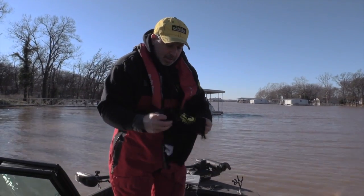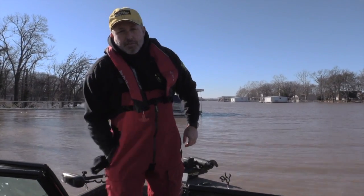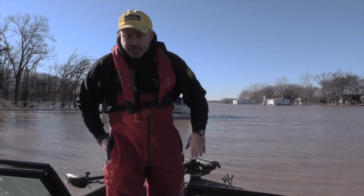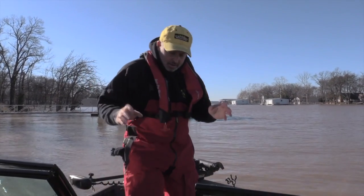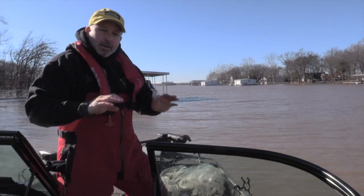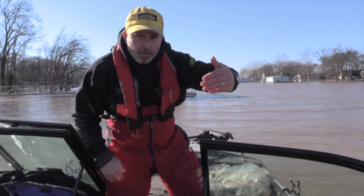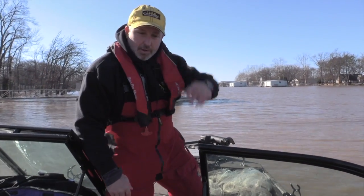When you're throwing a big shad net like I'm throwing, you want to make sure you always throw this big shad net with the wind, folks. You can't throw a big shad net against the wind. You just cannot do it. So have your kids or whoever's driving the boat circle the bait fish and then throw your net with the wind.